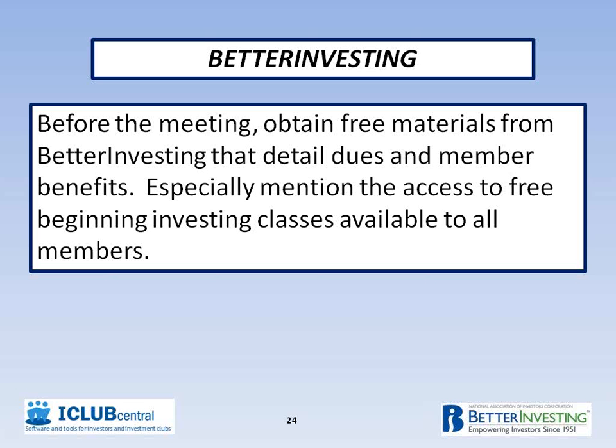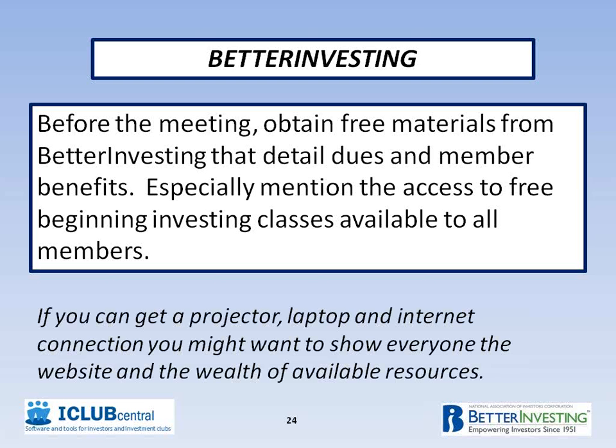We're really here to support you in helping you not only as a club, but in your learning as a club. So there's a lot of free beginning investing classes that are available to all the members. And it can be a big benefit if you have access to a projector, a laptop, or hook up to somebody's widescreen TV, that you can really have a demonstration of the website and just see exactly what all those great resources are that are available through Better Investing.